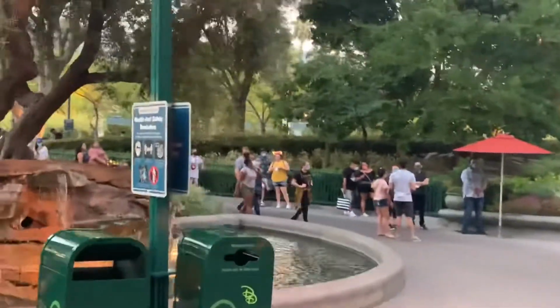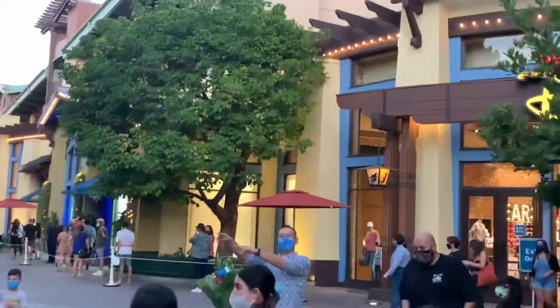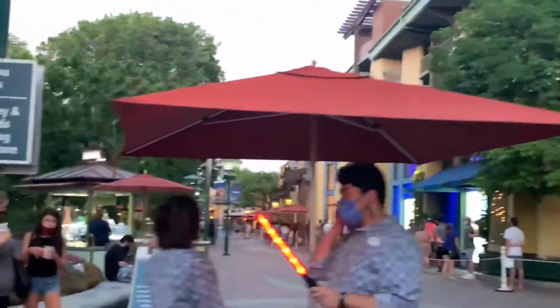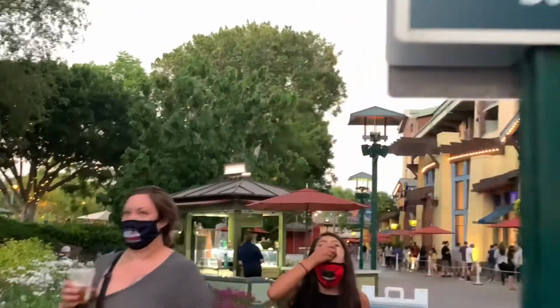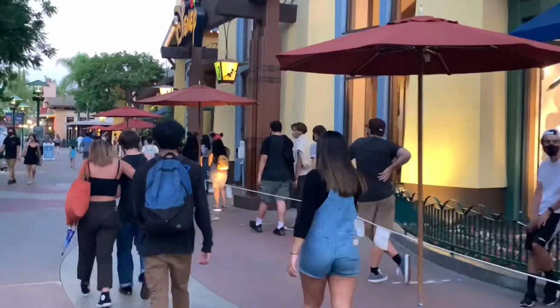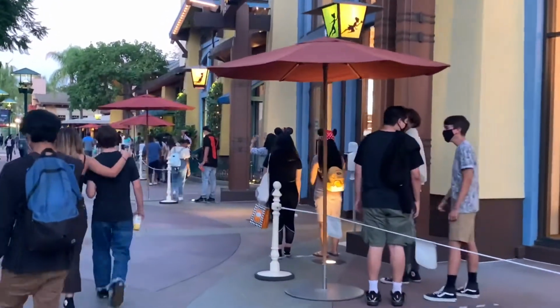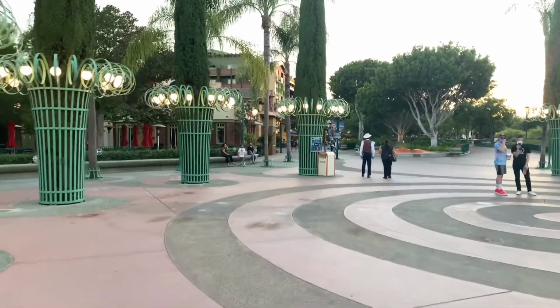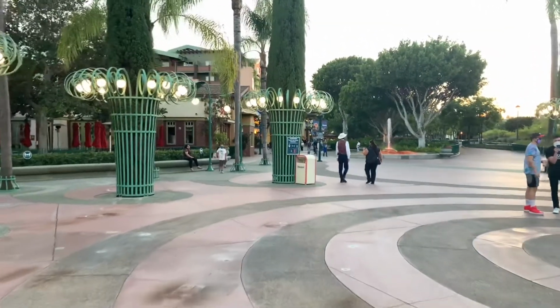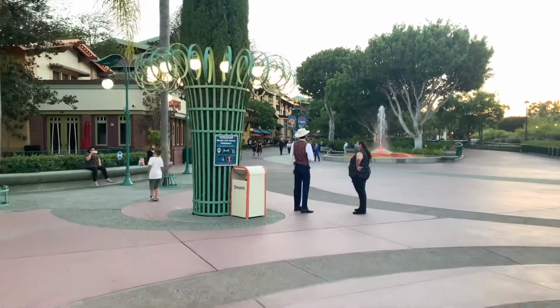You can see here, the queue now starts over on the left-hand side and then crosses over. And that is where you wait to get into the World of Disney. Just a standby queue, not a mobile queue. That is one difference. The moment I saw that the Louisiana Kitchen had opened, I really, really wanted to get some beignets. So I think that's what I'm gonna do. But first, let's check out the World of Disney.